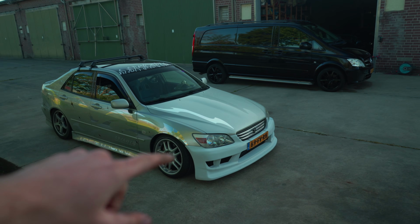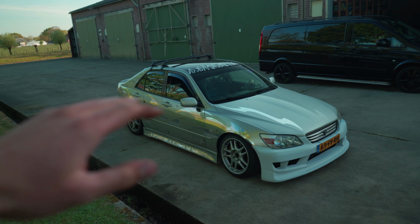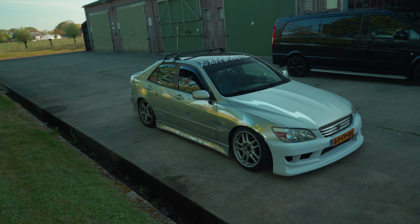I also already put a new bumper on the front. I have a complete new body kit waiting for this car, and then I want to paint it too. But I'm not gonna spoil the color yet. Some people might already know because I've talked with a lot of people.